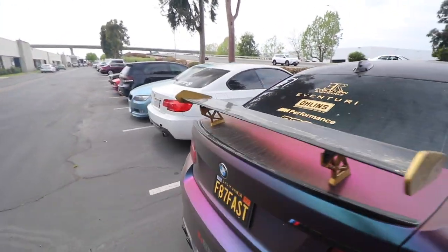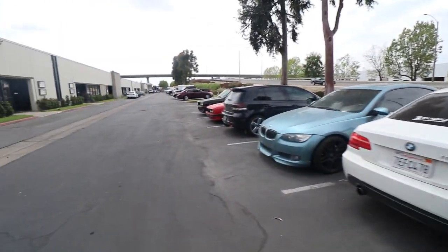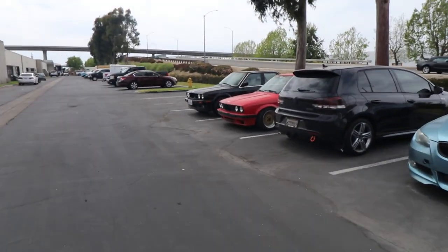So we're over at a place called StudioRSR. Robert is the owner, a good friend of mine I've known for the last maybe 2 years or so. And I'm doing something I've been wanting to do to my car for a very long time. You can see that they have a few projects going on over here. Nice little E30.